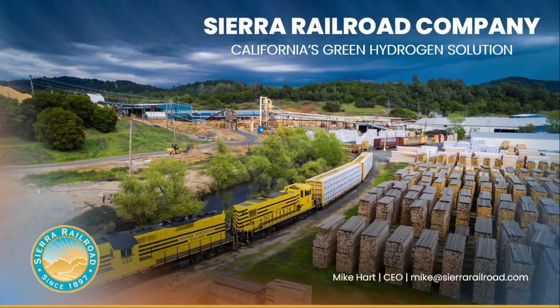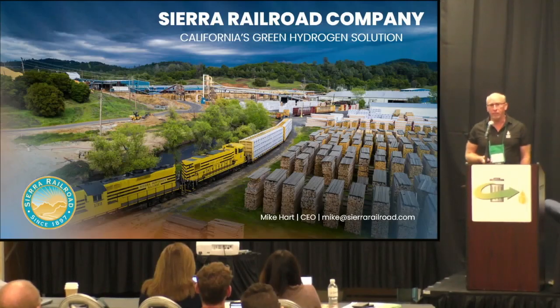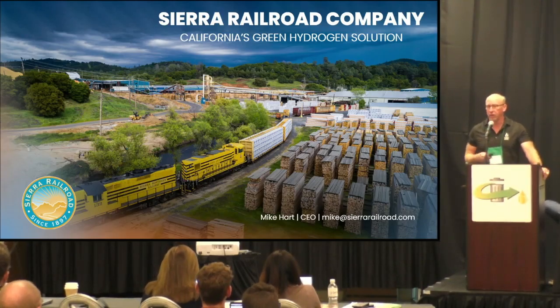I've been the CEO of Sierra Railroad Company for 30 years now. We were the first company in the world to run on 100% biodiesel on our locomotives. We decided to start making our own fuel, and so 20 years ago we launched Sierra Energy as a way to make fuel out of waste. The FastOx technology, waste gasification, is what we ended up creating as a way to make fuel for our locomotives.